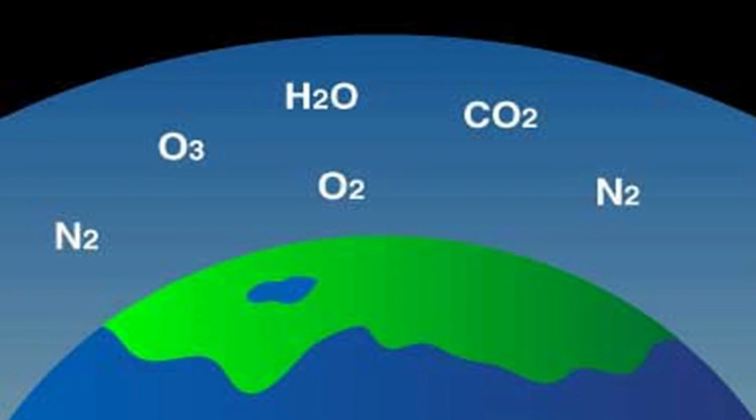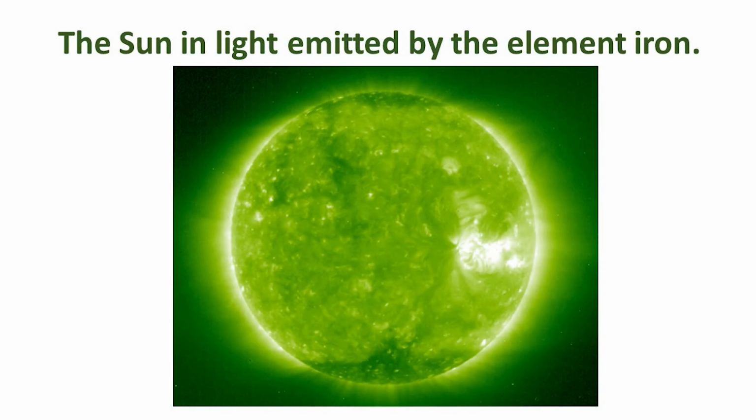But there is another puzzle too. Our atmosphere on Earth is mostly nitrogen, which is heavier than hydrogen, but still a light element. In our atmosphere, the nitrogen is mixed with oxygen and a few other light elements that make up what we breathe. We do not expect things like iron to be in our atmosphere. Iron is heavy. It sinks to the ground here on Earth. We know that the key element in the Sun's atmosphere, the corona, is hydrogen. In other words, the Sun's atmosphere is mostly hydrogen, the very lightest element.